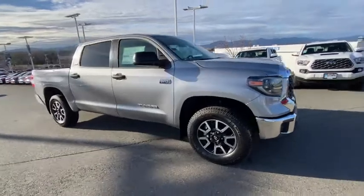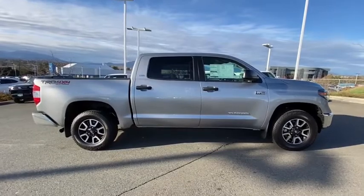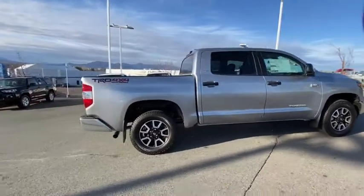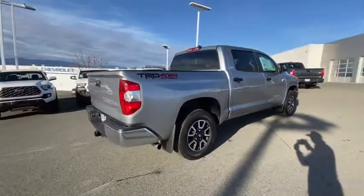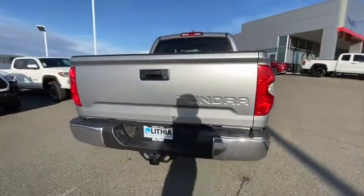We are pleased to show you the 2021 Toyota Tundra. Tundra has a number of unique features useful for those using it as a work truck, including extra large door handles, a deck rail system, and an integrated tow hitch.